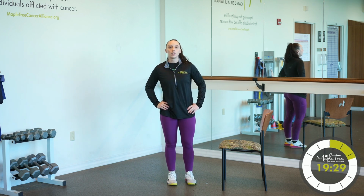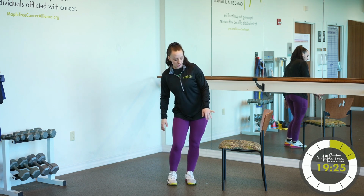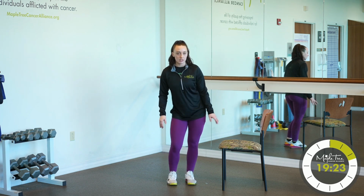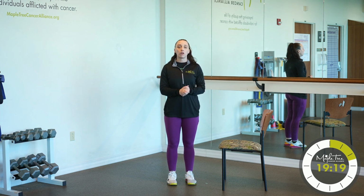All right. So now that our hips are nice and warm, we're going to do a couple wiggles, stretching out that IT band. So we're going to go side to side, pushing that hip out. And then we're going to move on to our shoulders. We're going to do a shoulder press.